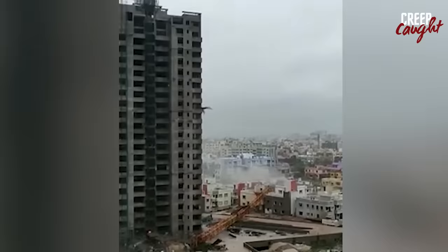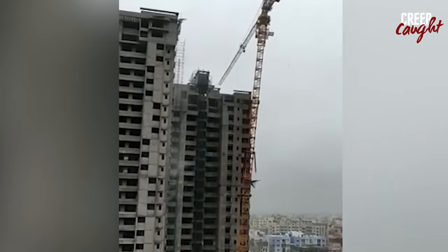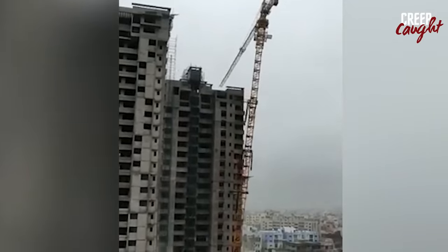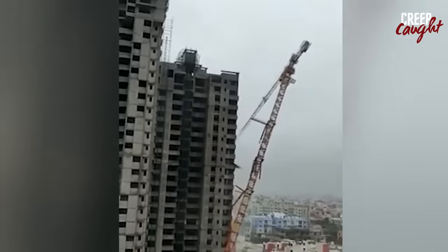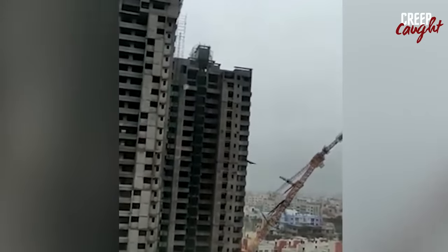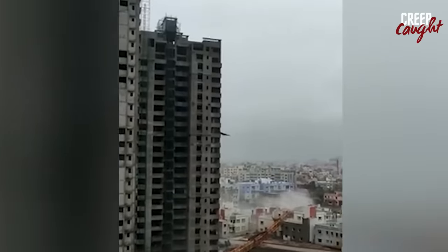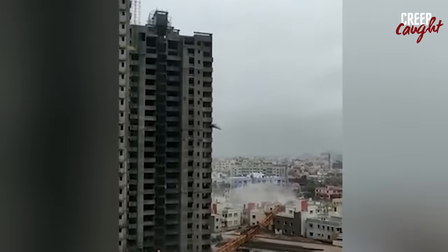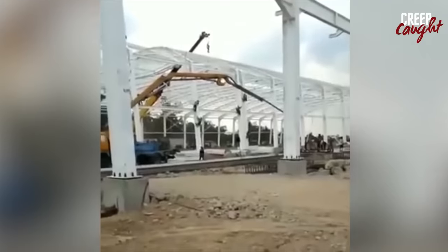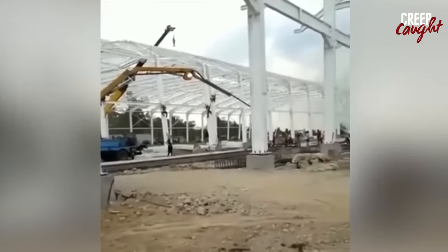It was all caused by strong winds. Fortunately, there were no injuries from this incident. Watching your efforts fall apart is devastating. The true test, however, is finding the strength to begin again.